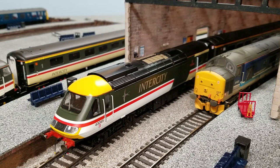It's fine moving in and out of the station through all the point work and stuff like that. It's not catching any of those detailing pieces on the front, any of those vac hoses. They all seem to be just fine. They've held on as much as I thought they would. Pretty delicate. You just have to be careful if you're picking it up and moving it around, hand of God, moving things around the layout.